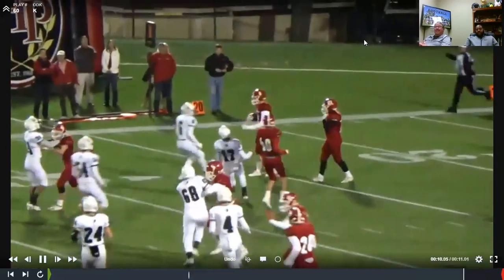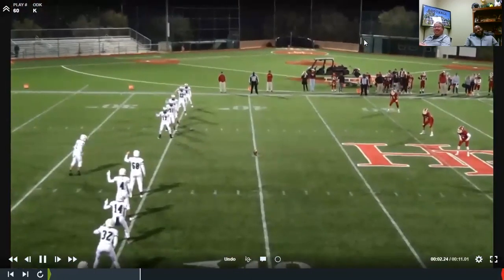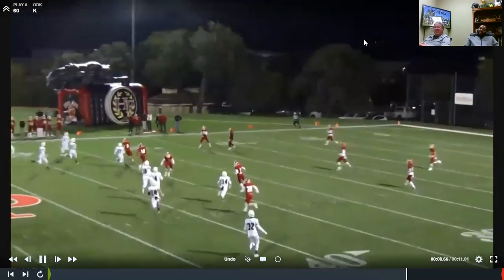Yeah, that guy's fair catching it there. That's good. Those linemen don't believe in fair catching, Mr. Tom Nashon. Yeah. Got good coverage in here.